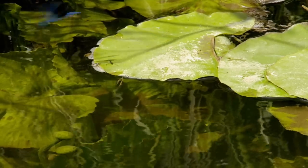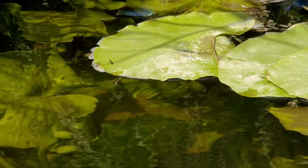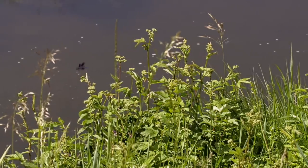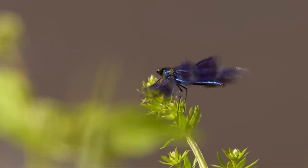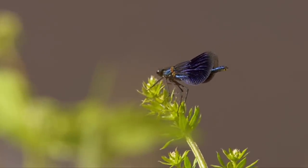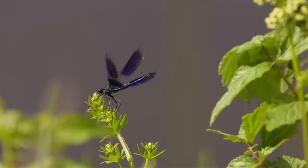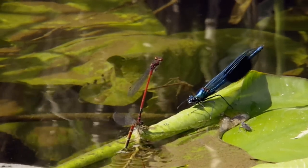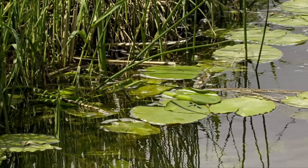This damselfly is still on the lookout for a partner. Blue damselflies are rare, as their hatchery requirements are very specific. The water can't be too warm, so high-altitude lakes are ideal. If they feel threatened, the male will spread its wings and lift its abdomen to frighten off other dragonflies. But generally speaking, dragonflies are peaceful creatures.